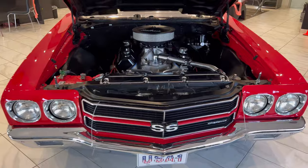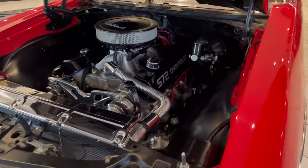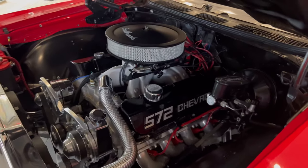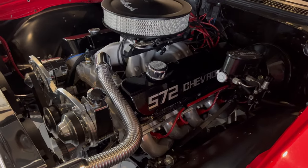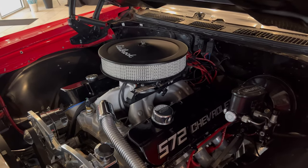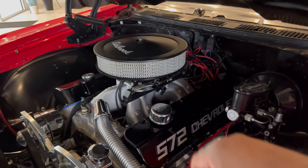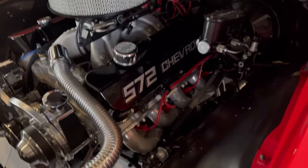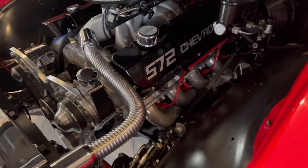SS Chevelle. Need I say more? Let's look at this engine first, man. See that on the valve cover, 572. Big block. Edelbrock carburetor on there. Look at the high rise on that thing. Right down to the headers on this side alone. It's very impressive.